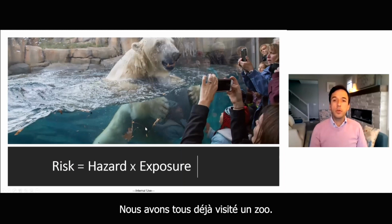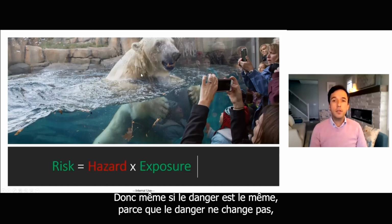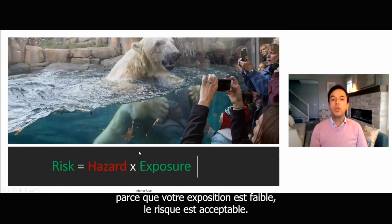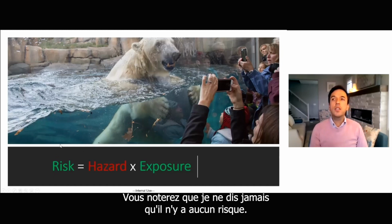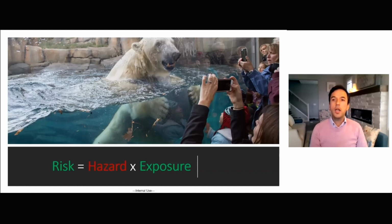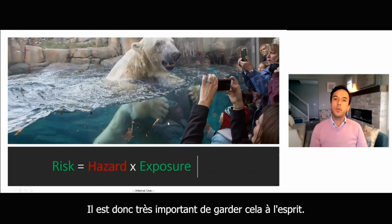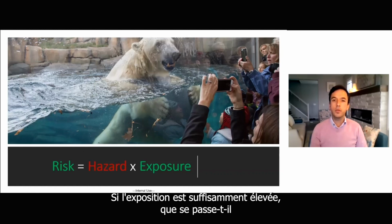We all have probably been in a zoo. And when you're in a zoo, you are controlling your exposure. So even though the hazard is the same, because the hazard doesn't change, because your exposure is low, your risk is acceptable. So please notice that I never say that there is no risk. And PMRA will never say that. All I say is that the risk is acceptable. That's very important to keep in mind. There is nothing that we can say that has no risk. Everything has a risk if there is high enough exposure.